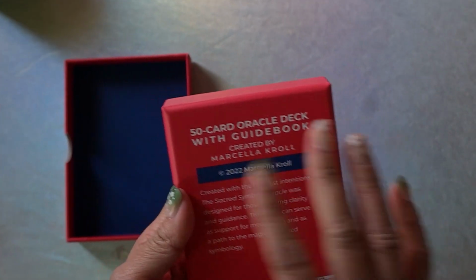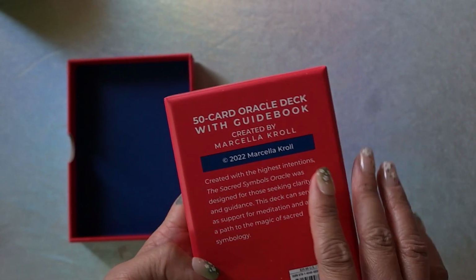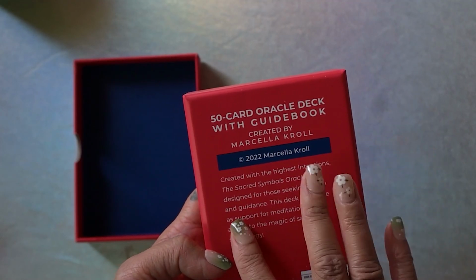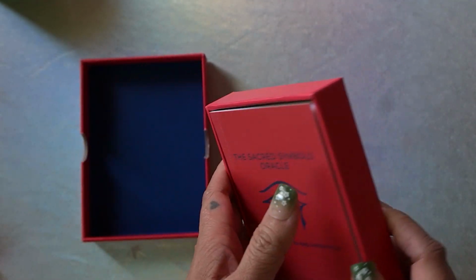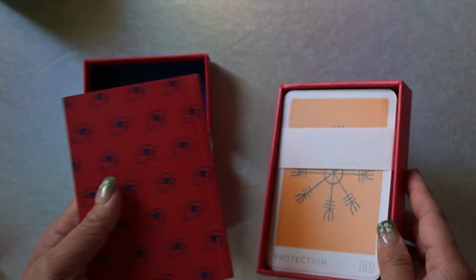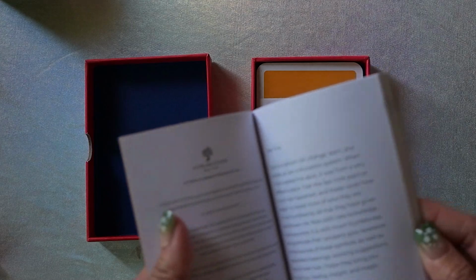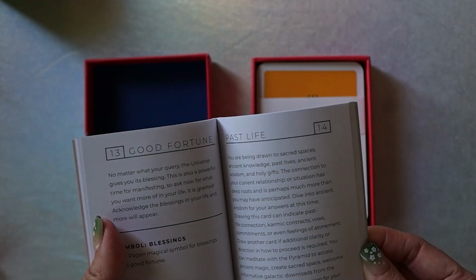So this is a 50 card Oracle deck with guidebook, created by Marcella Kroll. Created with the highest intentions, the Sacred Symbols Oracle was designed for those seeking clarity and guidance. Alrighty, so let's get into it. This is a red deck. I feel like red always flashes with wanting intentions.